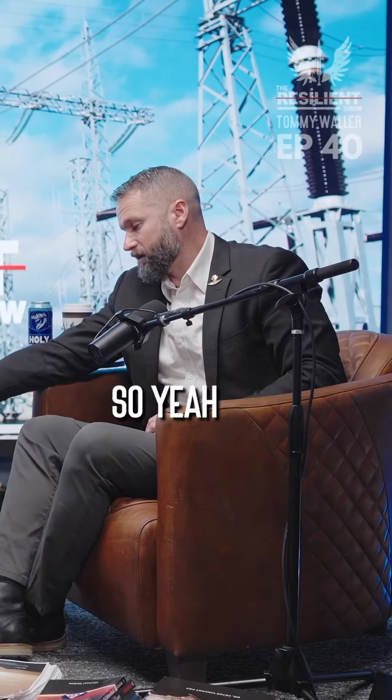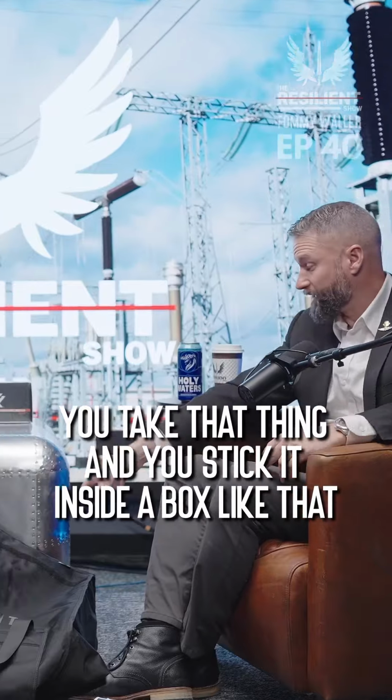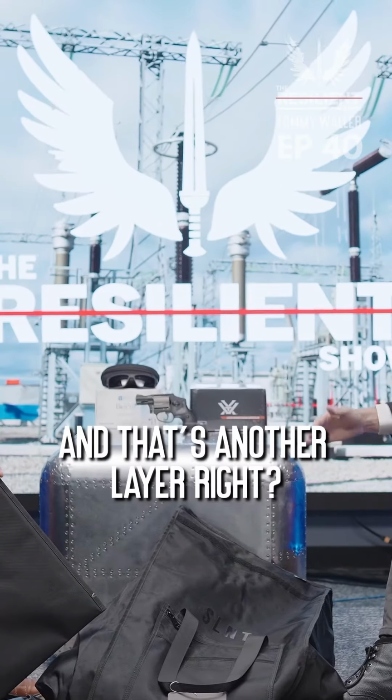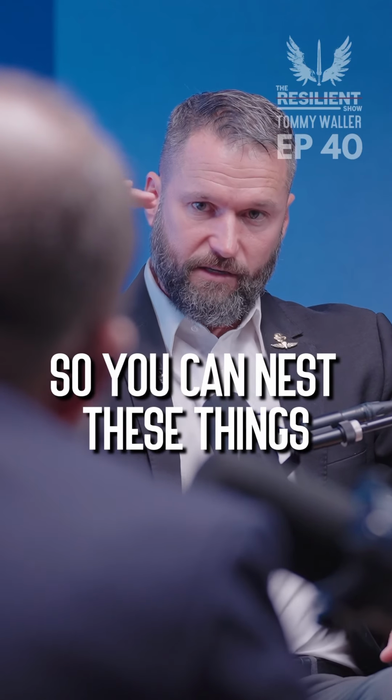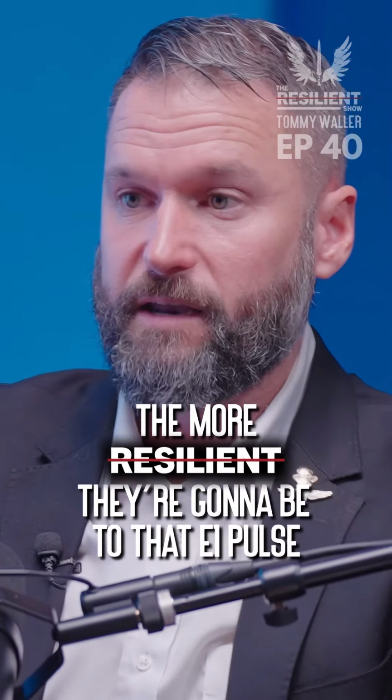Yeah, it's great gear. So yeah, you fill that with your critical electronics, and that's going to be a layer of protection. You take that thing and you stick it inside a box like that, and that's another layer, right? So you can nest these things, and the more you nest them, the more resilient they're going to be to that E1 pulse.